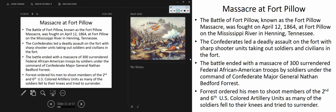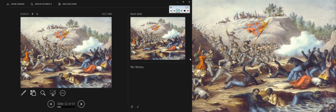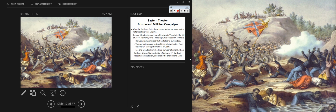Therefore, the Confederacy tightened its reins on its treatment of Union prisoners of war. So a lot of the soldiers that actually died at places like Andersonville may have actually ended up being exchanged if this particular massacre and order would have never taken place. So it's kind of like a weird and very tragic chain reaction of events. It was a horrible massacre of African American soldiers, but it ultimately and ironically led to the death of even more Union soldiers in these prison camps. Here we have the Fort Pillow Massacre.